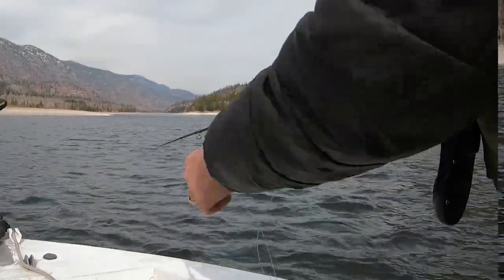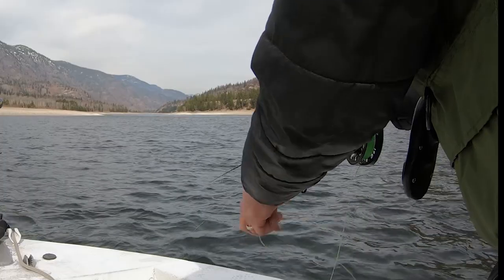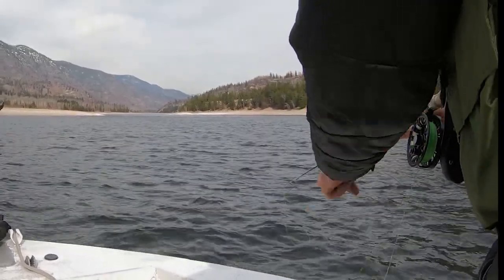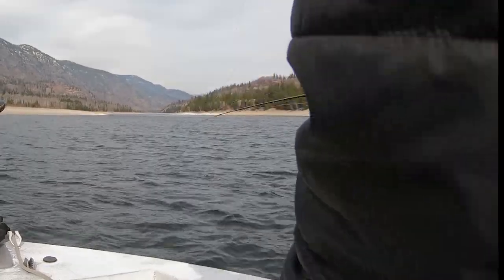And again, keep pulling it back. Just so you're not pulling your hook, but you want to make sure you don't have any slack in that line. So when that fish hits like that, boom, you want it straight.